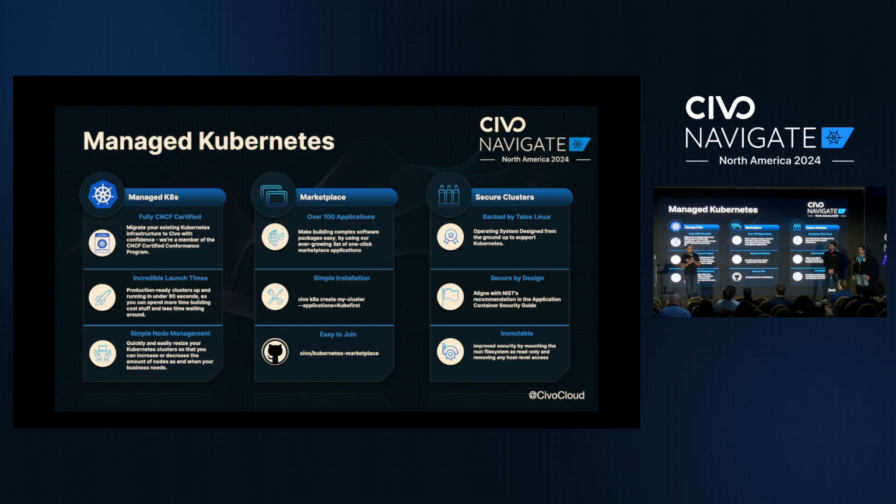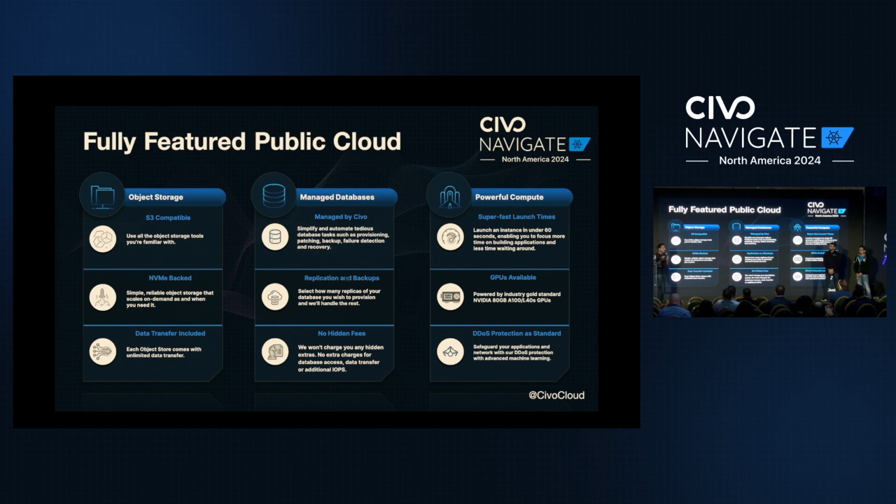One of the other things is security, and we try and give you secure defaults that are there out of the box. So we don't want you fiddling around and making mistakes with configurations. Everything that we do is secure by default following NIST standards. We don't only do Kubernetes. We've also got an S3 compatible object store. We've got managed databases and a really powerful compute engine.